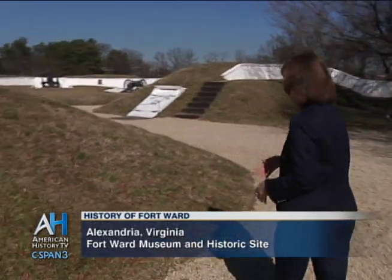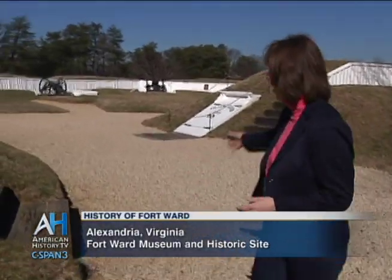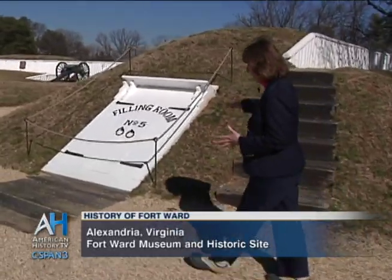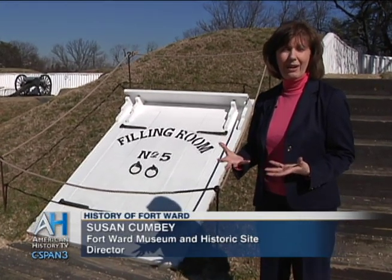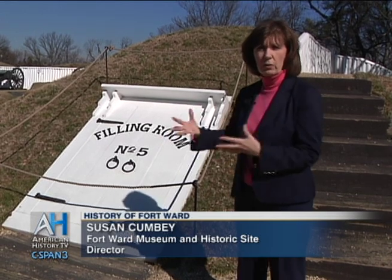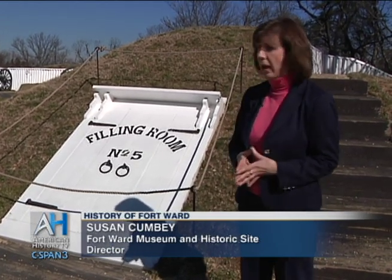Gunpowder from the magazine would then be taken over to another underground room, again typical of forts in the defense system and elsewhere, called filling rooms. Here we can see another door that led down into an underground room where ammunition would have been filled with gunpowder, and then the loaded ammunition stored in a room like this. This is where artillerymen would have come to get their live charges to take out to the cannons for either artillery practice or during battle situations.